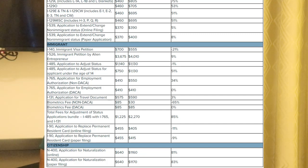Alright, so what I'm going to do real quick is just run you through a few of the numbers. I'm just going to focus on the green card application fee. So the total fees for adjustment of status, now they put it together as a bundle: the I-485, I-765, and then I-131. Initially as the package, it was $1,225. Right now, as of October 2nd, that's when the new fees come into play, it is going to be $2,270. That is an 85% increase. That is absolutely insane.